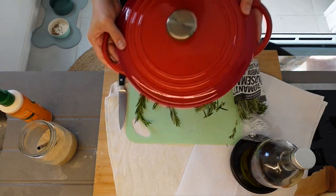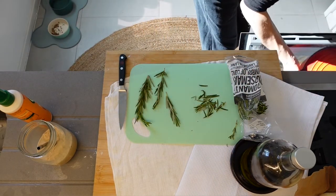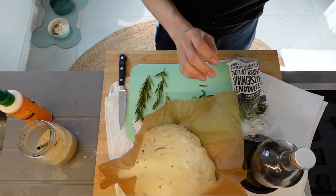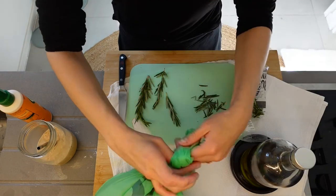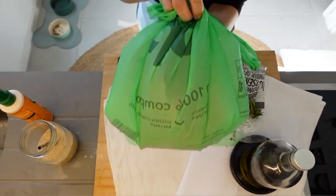Okay, I've made a mistake. You have to put the pot in the oven first so that it heats up with the stove. Then you put the dough in while everything heats up together. I'm going to put it on the windowsill so that it can just rise in the heat.